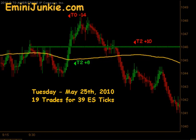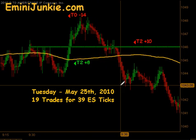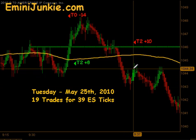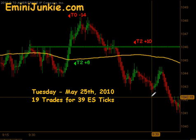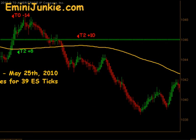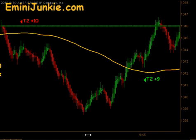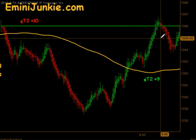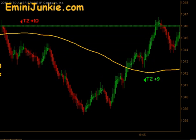We then moved down through our moving average. Actually got a nice signal and pullback. Got targets 1 and targets 2 to the downside for 10 ticks on that particular move. As we pushed lower, came back up through our moving average, got another signal to the long side. Targets 1 and targets 2 as we moved back up to our opening price. 9 ticks on that particular trade.